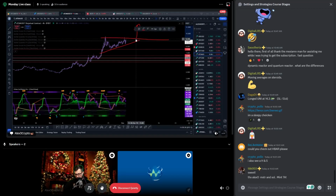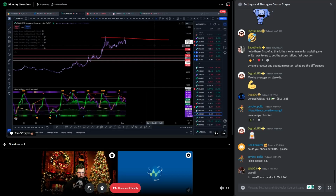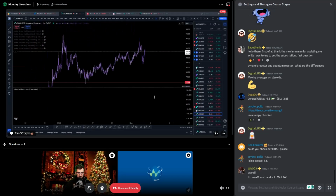So this is looking strong. Nonetheless, it has held off better than a lot of the other altcoins today. A lot of things are down 5, 6, 7%, and you can see Atom's only down 0.5%. So this is looking strong. For me, you want to see strength.